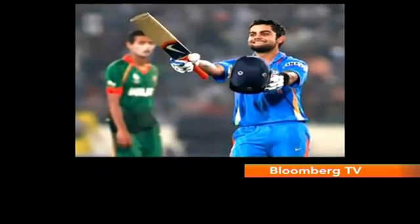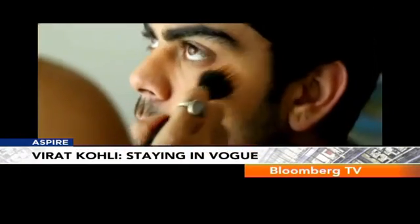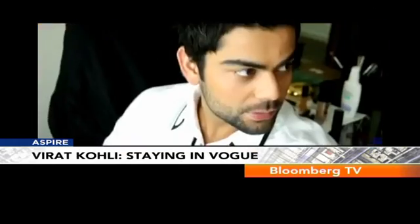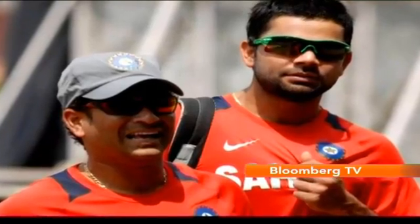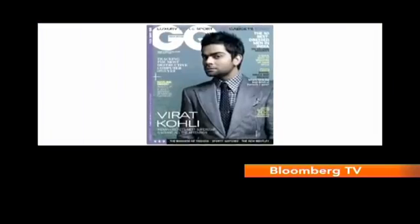If it's his playing technique that led to his meteoric rise on the pitch, off the field, it's his innate sense of style that gets him to walk the red carpet at several fashion events. Looking good and walking away with the awards is no mean feat, but Virat seems to manage both quite effortlessly. At 24, he's not only the vice captain of the Indian cricket team, he's made it to magazine covers, has 13 brands in his kitty, and the latest, the award for the Sportsman of the Year at GQ's Men of the Year party.